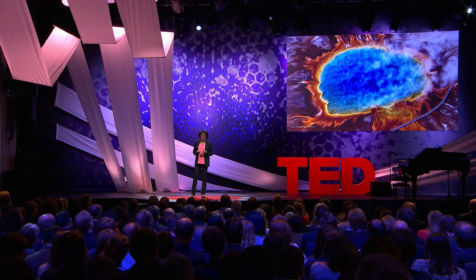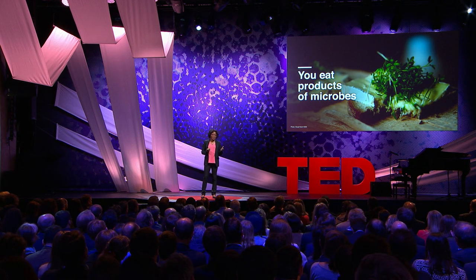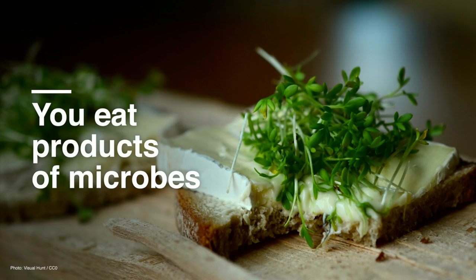And actually, microbes are already an integral part of our everyday lives. So if you enjoy a glass of Pinot Noir on a Friday night after a long, hard work week, then you are enjoying a product of microbes. If you enjoy a beer from your local microbrewery, a product of microbes, or bread, or cheese, or yogurt, these are all products of microbes.